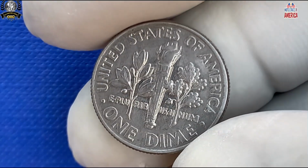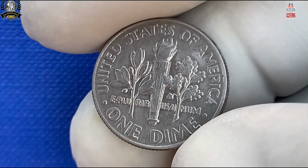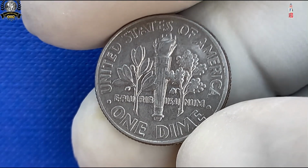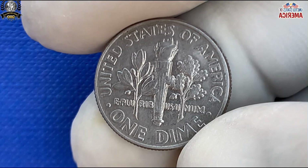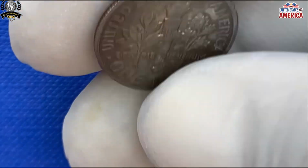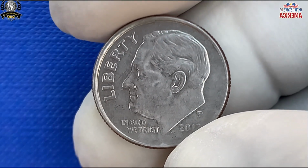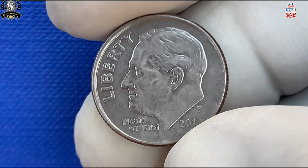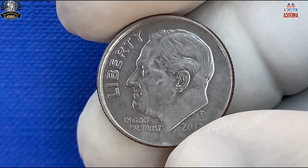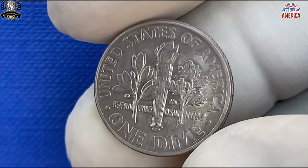As collectors began to search for the most valuable versions of the 2012 Roosevelt dime, a few pieces began to emerge that would push the coin's value far beyond its typical 10-cent face value. Coins with unique minting errors, especially those with double dies or other rare anomalies, began to fetch prices that stunned the numismatic world. In fact, certain examples of the 2012 Roosevelt dime have been known to sell for as much as $22,000, an extraordinary amount for a coin that, in regular circumstances, is worth only a dime.